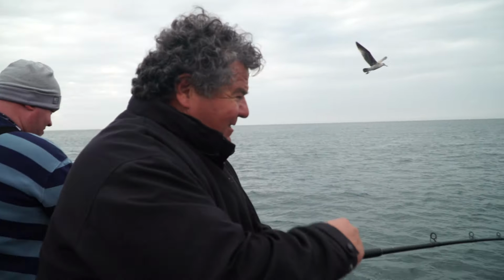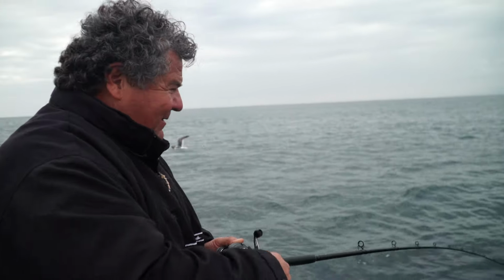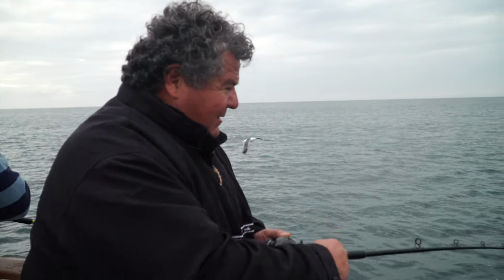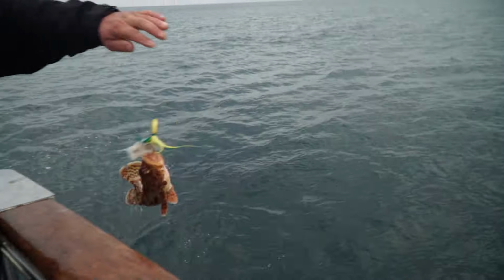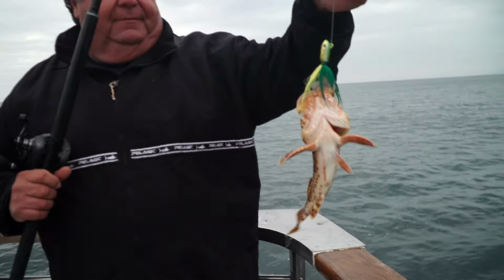Told you guys it's easy. I don't know, Jared. I just got bit fishing a B52 bucktail on the bottom with full squid. I don't know if it's a rockfish or a bass. Hopefully it's a bass. The sculpin. Sculpin. There you go.